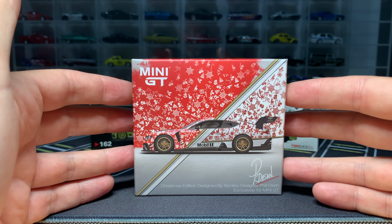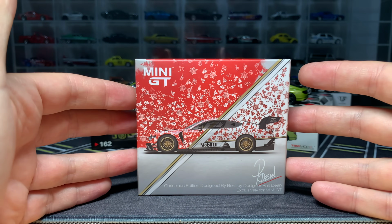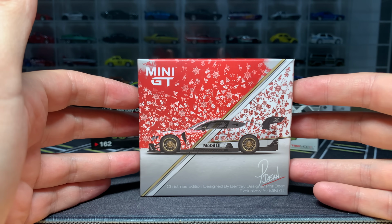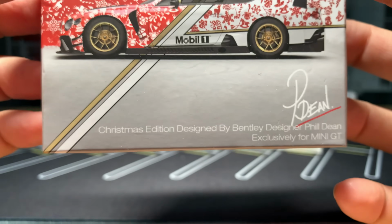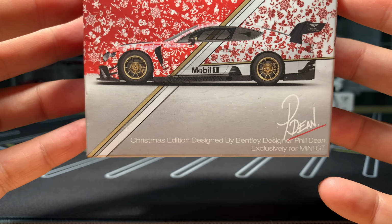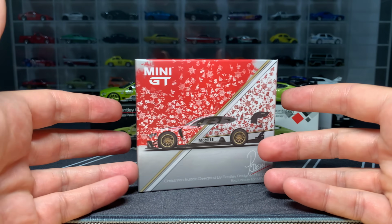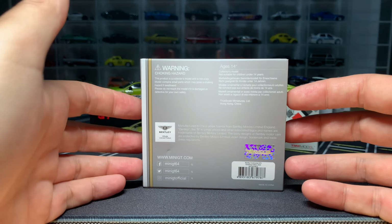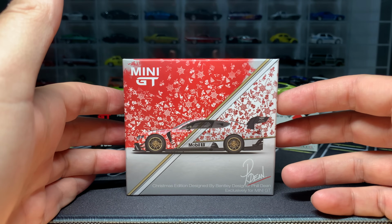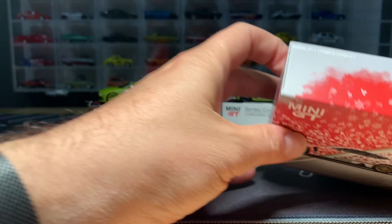So this will be the debut of this one, but it's the deco on this, which, is it realistic? I guess no. I mean, it's a special car, right? I guess it would be on a racing car, but it's a special holiday version that they've done. It's the Christmas edition, designed by Bentley designer Phil Dean. So Bentley themselves and the Bentley designer have had their hands in the creation of this model. You can call it a holiday gift. Obviously there's going to be some commerce involved, having to buy this thing from your favorite hobby dealer, but it's pretty special. All right, so the packaging is really cool. This deco is this ultra premium deco, and you'll see once we open it up.